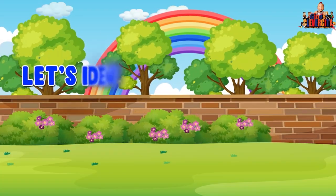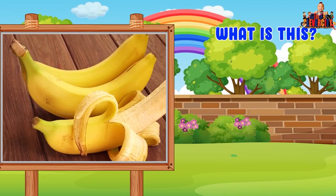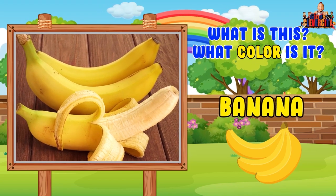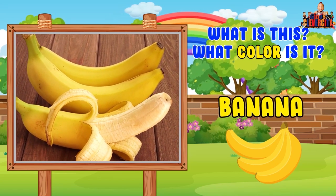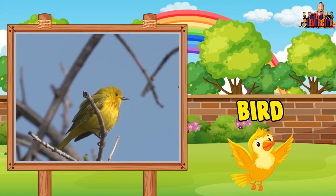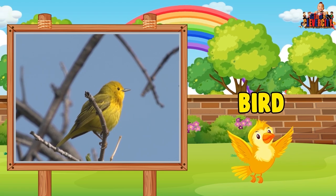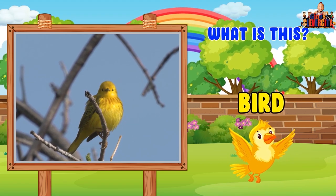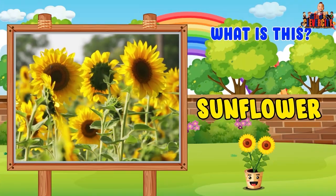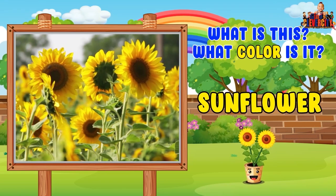Let's identify things and name the color they are. What is this? Banana. What color is it? Yellow. What is this? Bird. What color is it? Yellow. What is this? Sunflower. What color is it? Yellow.